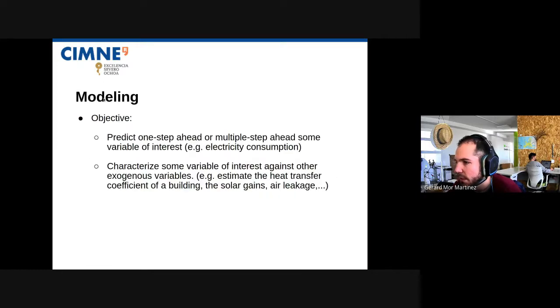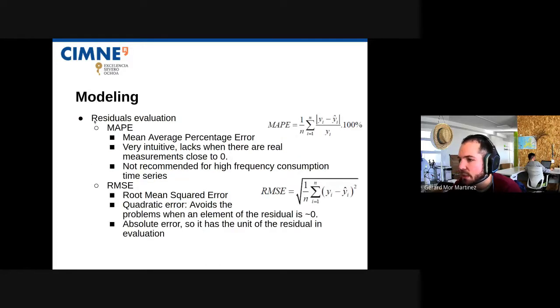Then we go to the modeling part, where the objective of these models is basically forecasting and characterization. In the case of forecasting, we could use it for predicting one step ahead or multiple steps ahead of some variable of interest, for example, the electricity consumption, the indoor temperature, a water tank temperature, or something like that. And characterization is also used in order to characterize data: characterize buildings or dwellings in terms of the estimation of heat transfer coefficient, solar gains, air leakage, and these kinds of things.